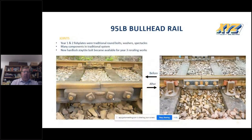So the joints, the fish plated joints. In years one and two, we used fish plates with the traditional round bolts, washers and spectacles to remove the terminal bolts that are installed. This was a lot of components per joint, and constantly we'd be accidentally dropping them, or they'd be missing, we'd not bring enough out with us, and the team would have to revisit to ensure compliance. There were also a lot of extra components to take to site, with accesses being scarce as well, and having to travel to the work site up to a mile from the nearest approved access.